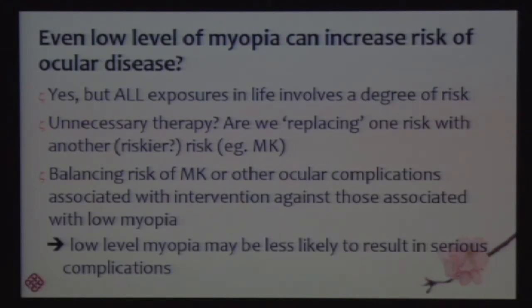Yes, there are suggestions that even a low level of myopia can increase the risk of ocular disease, but to be honest, if we ask ourselves, any exposure in life involves a certain degree of risk. I mean, we walk out, we can fall down the stairs or etc. But are we giving them unnecessary therapy? And I would like to stress this. Are we replacing one risk with something that is riskier?